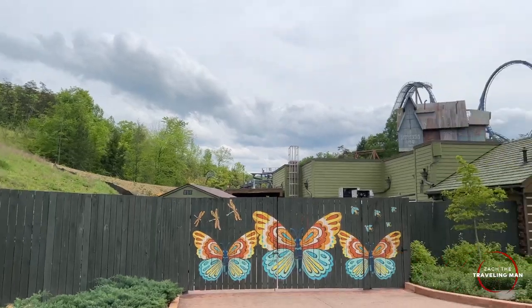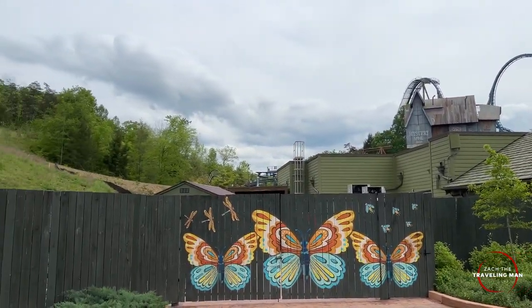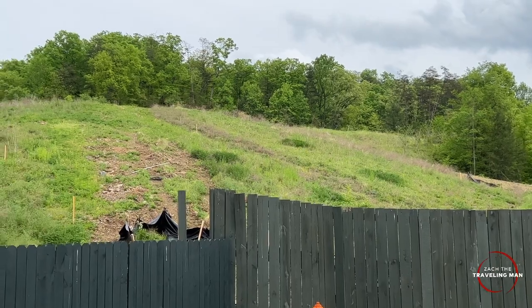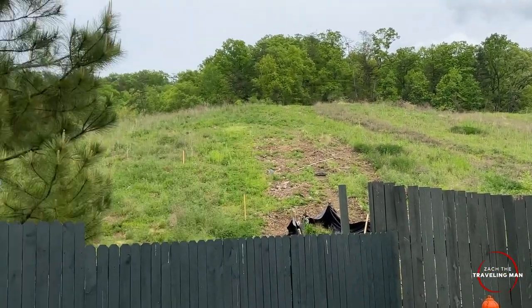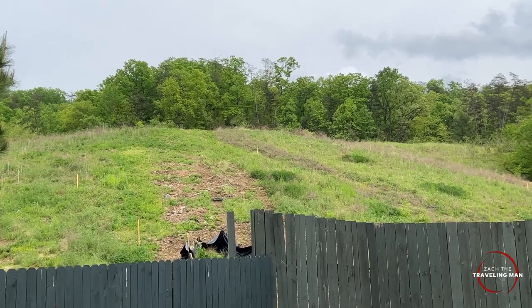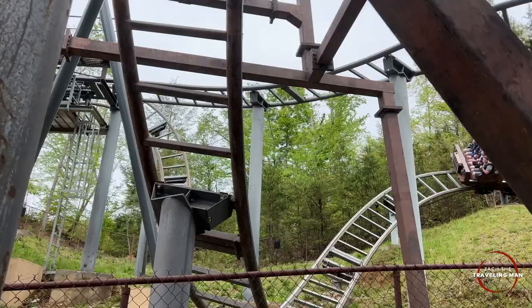Now we're back up here at the very front of Wildwood Grove, back over there. And you can see the track to Mystery Mine right there. And you can see the scrim and markers come to just about Mystery Mine, the track of Mystery Mine. So that's how large it's going to be. It's going to start way back there, and it's going to come all the way over here to this hill. They'll probably knock out some of this hill, I would imagine. But exciting stuff coming to Dollywood in 2023.